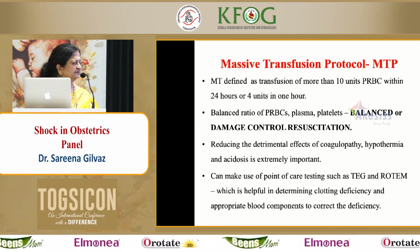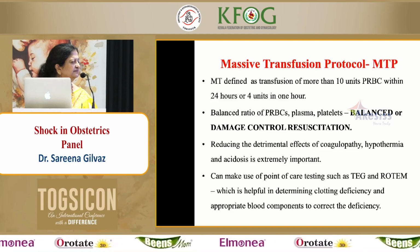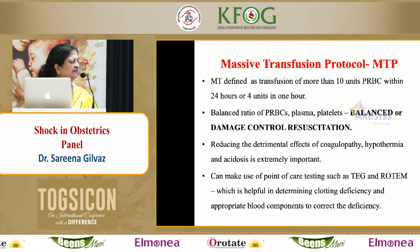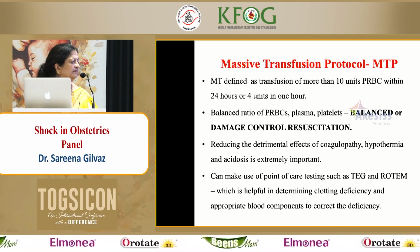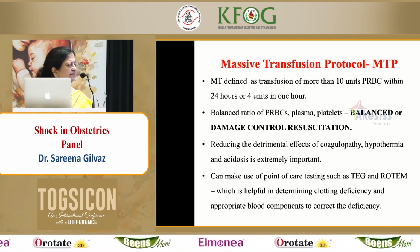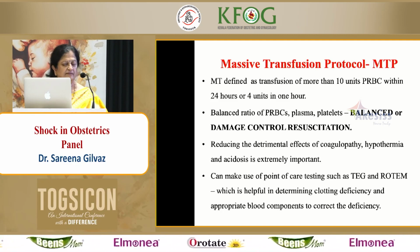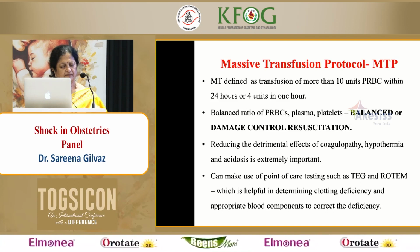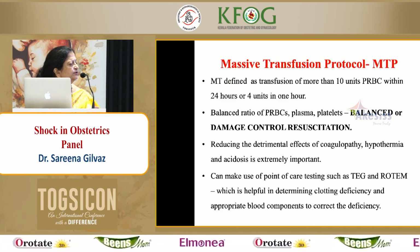Maybe the exact ratio may not be that relevant. The idea is to maintain the proportions of the blood, so that the coagulation is maintained. So you don't pump with RBCs. Probably you need to have the proportion of platelets. So it's easy to do at 1:1:1 because basically if you want to do an MTP, your blood bank has to be well in tune with your emergency team or the OR team or the ICU team. So I think to make things simpler, a simple formula of 1:1 is not a bad idea, even though it can be argued. But do you all still believe in that? Do you all have any difference of opinion?